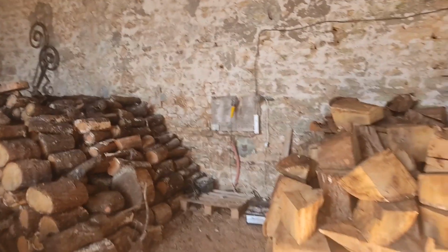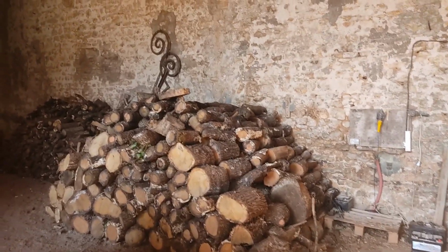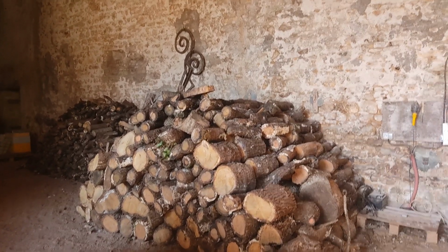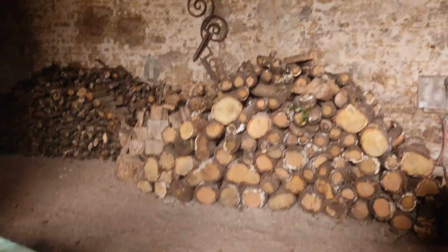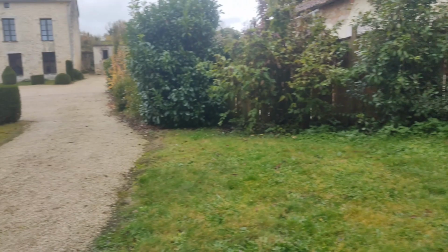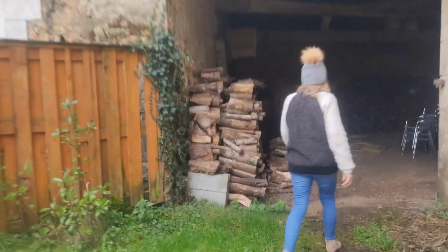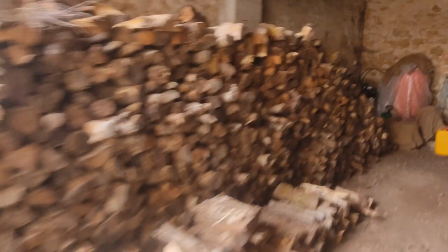And as you can see, we have even more this side. But it does come in handy for the fires and eventually for our Rayburn when we get it. And guess what? More wood.